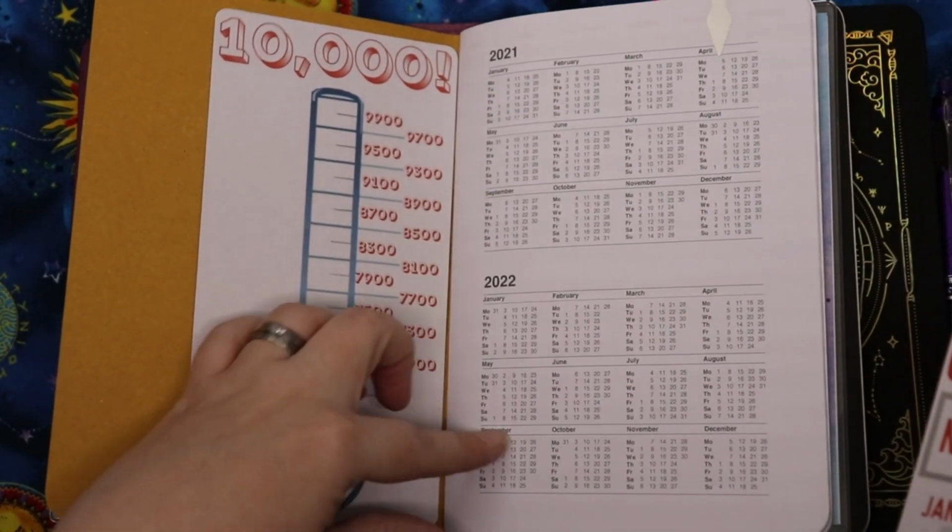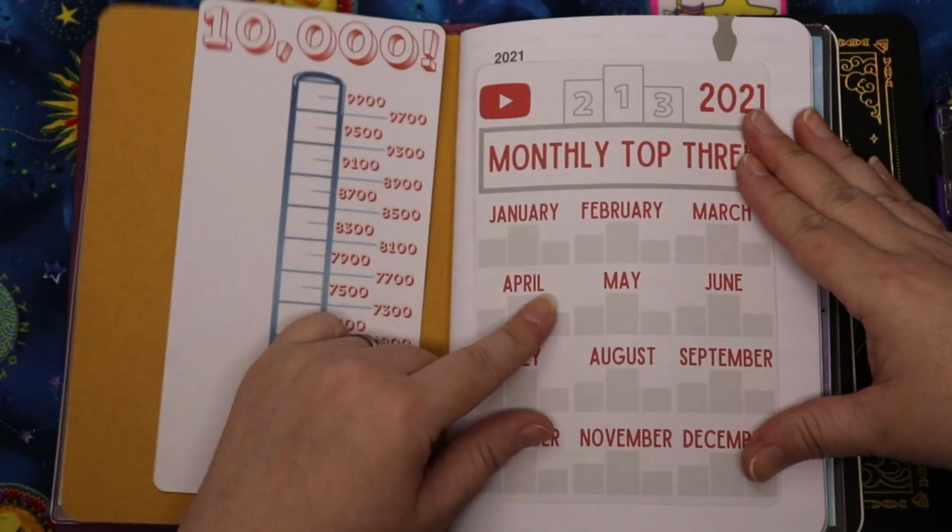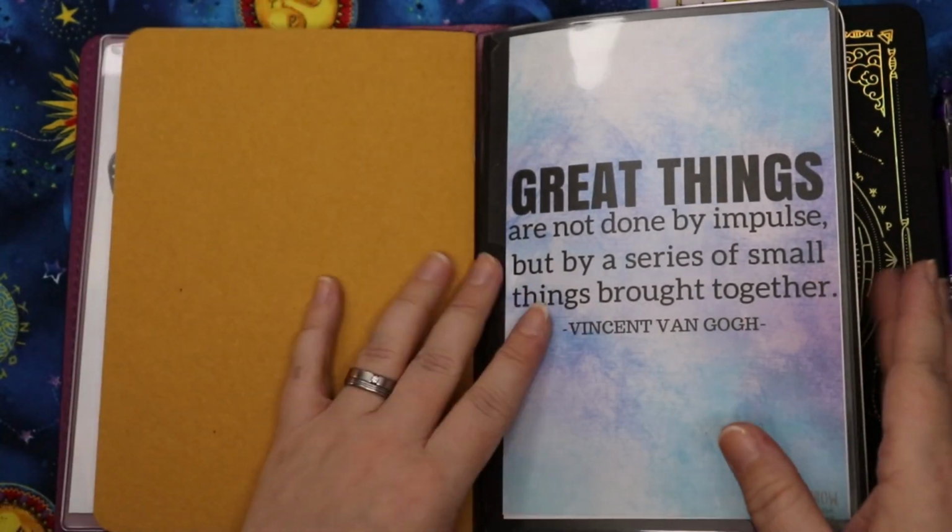I don't really need this overview of the dates, so I'm just going to slap it right there probably. And this is also on sticker paper. Okay, now we can move on.